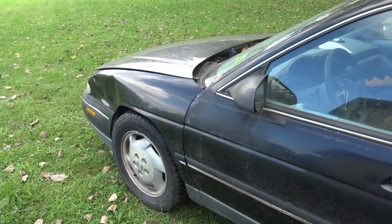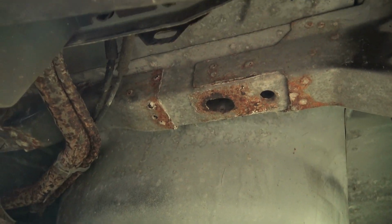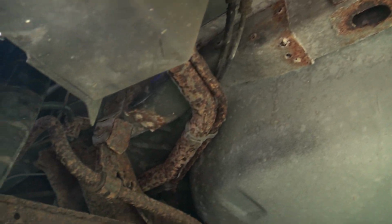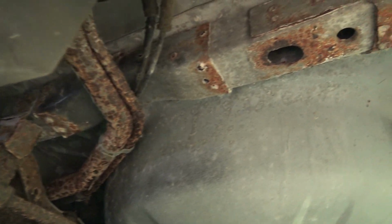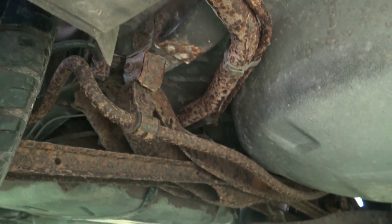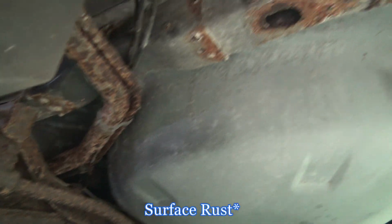But the main question is, over those 5 years, if the car was clean before, is it still clean now? Well, let's take a look. Taking a look underneath here, well, she's still very, very clean. Look at that frame. Barely any surface rust at all. Over there we do have surface rust on the subframe, but that's not such a big deal.